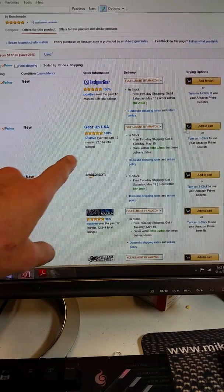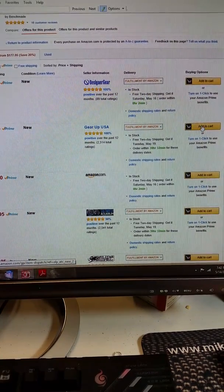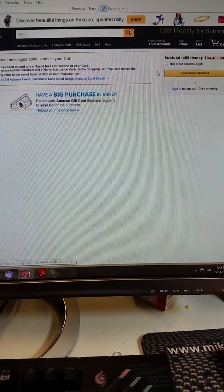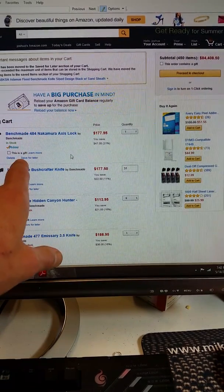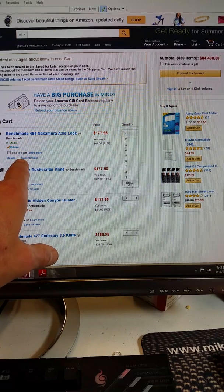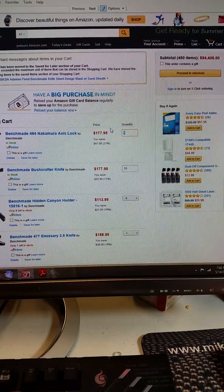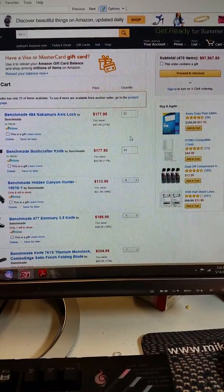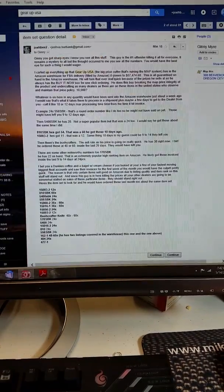Okay, Gear Up USA. I don't recall how many they had on the cart. See if we can do this kind of quick. Unfortunately, my cart's so full of items. Okay, there it is, 484. Let's see how many he's got now. I'm going to put in a giant number and click update. Okay, I see he's got 21.